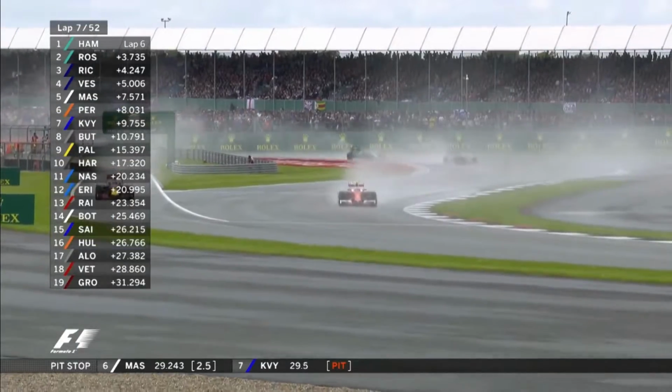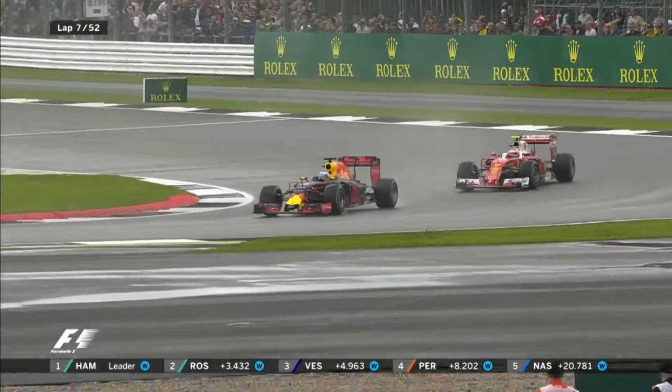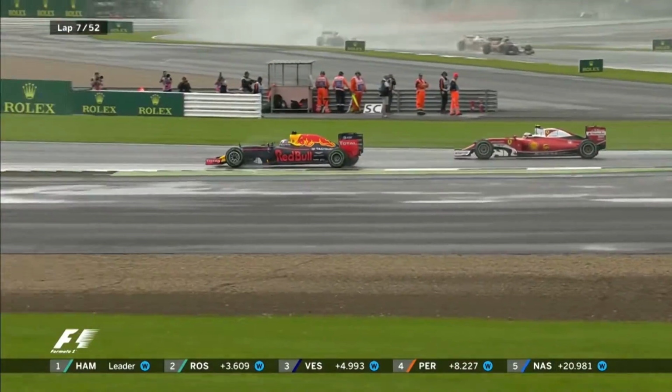Ricciardo changes onto intermediates. And there on the inside is Kimi Raikkonen, and that's Daniel Ricciardo coming out on intermediates. And I think what they've had to do with Ricciardo there is protect themselves from the undercut a little bit from Ferrari, because Raikkonen, if you remember, came into the pit straight away when the safety car peeled away.